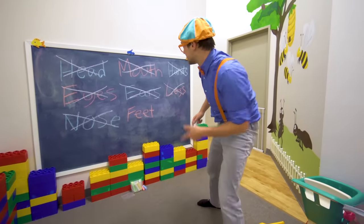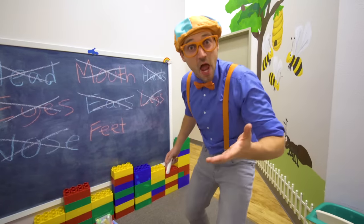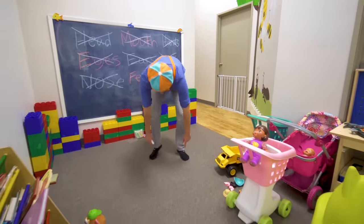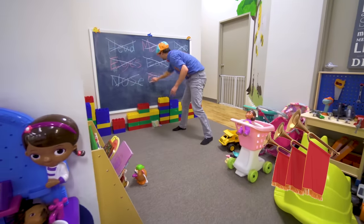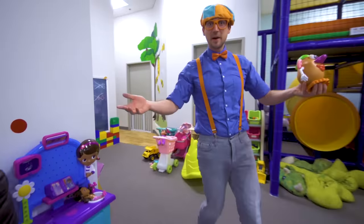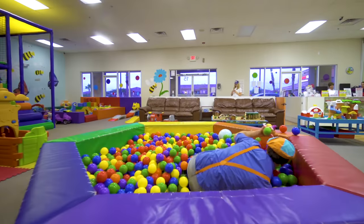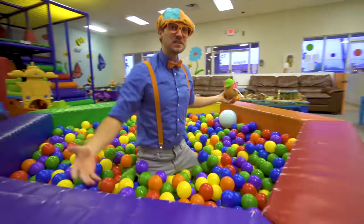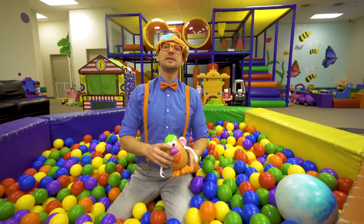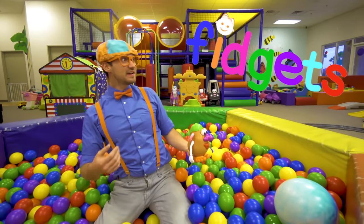And last but not least, point to your feet. Yeah, your feet. All right, there we go. That was so much fun learning about all those body parts with you. That was so much fun. Well, thank you so much for learning about body parts with me at Fidget's Indoor Playground in Las Vegas, Nevada.